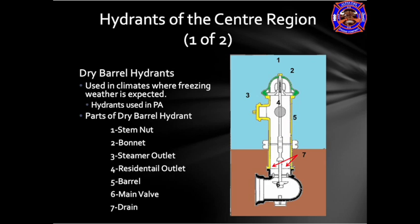Number 5 is the barrel of the fire hydrant. Number 6 is the main valve, and number 7 are the drains. Looking at this picture at number 6, would you say that this hydrant is open or closed? All right, the answer is the hydrant is open, because you can see that the main valve is pushed down into the boot where the water will be at, and that will allow the water to flow up through. If the hydrant is in the closed position, you would see no opening in the area of number 6.